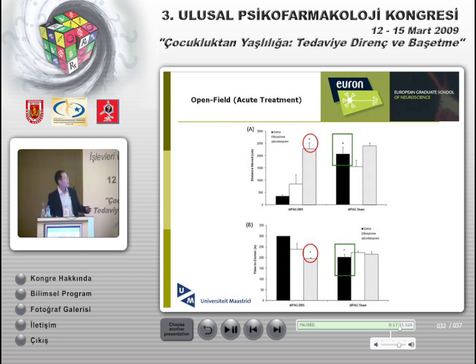If we compare the stimulation with non-stimulation, which is the sham, the stimulated group has a significant reduction of distance moved in the open field, as well as a significant increase of time spent in the corner. However, escitalopram treatment is able to reverse this fear-like behavior, which indicates that escitalopram might be effective in fear-like behavior. As you see in the time spent in the corner, the rat spends less time in the corner of the open field.